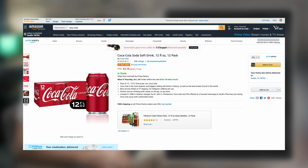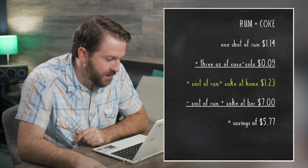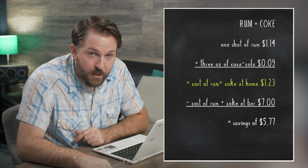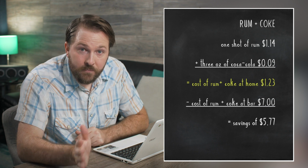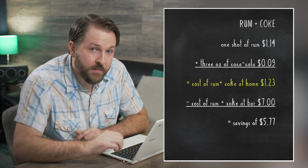So for our first cocktail, we have the rum and Coke. It's very standard, 1 part rum, 2 parts Coke. When we look online for Coke, we see $3.78 for 12 packs. That gives us a price per ounce of 3 cents, which is just as cheap as water. I don't know how Coca-Cola does that. So putting it all together, $1.14, 3 ounces of Coca-Cola, 9 cents. We're looking at $1.23 for rum and Coke. At a bar, that goes for $7 after tax and tip. That's a savings of $5.77.